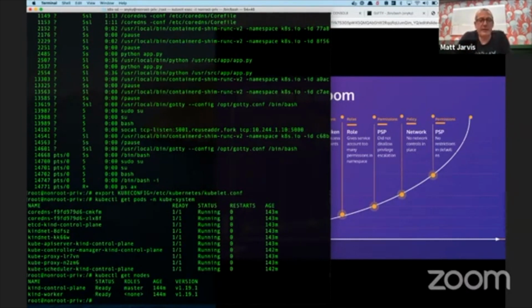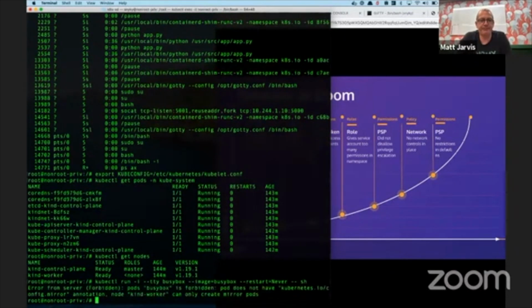Now, what's interesting about the kubelet token is that I can't actually spawn pods very easily. If I do --tty, I'm going to try and spawn a busybox pod here, with --image=busybox --restart=Never, and run a shell. I actually get forbidden there, because the kubelet token isn't allowed to start pods like that. But it does say it can create mirror pods, and this is another way I could attack this node. In the /etc/kubernetes/manifests directory on a node, if we put YAML in there, that will get automatically started.